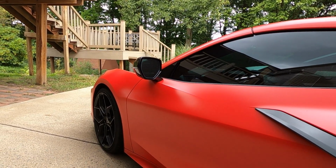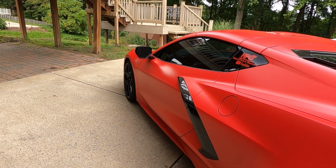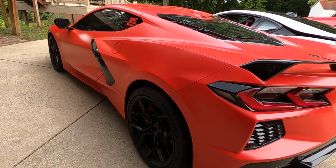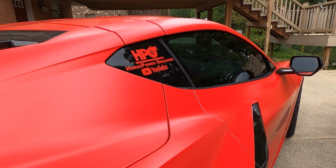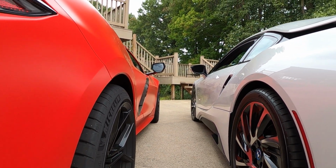Gotcha. So one cool thing about this C8 as well is it has blind spot detection, which I don't have in the i8, which is annoying, but I'm very, very happy to have something like that in a car like this because I do have some blind spots. Yeah, you have to have the blind spot monitoring in this because there's a gigantic blind spot on both sides. And that makes sense for a mid-engine car. I think that's probably the norm. Yeah, that's the design, yep.